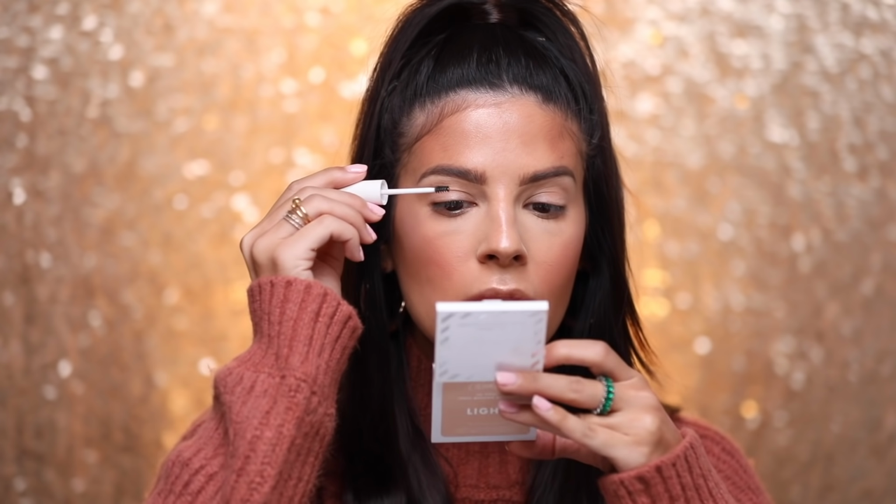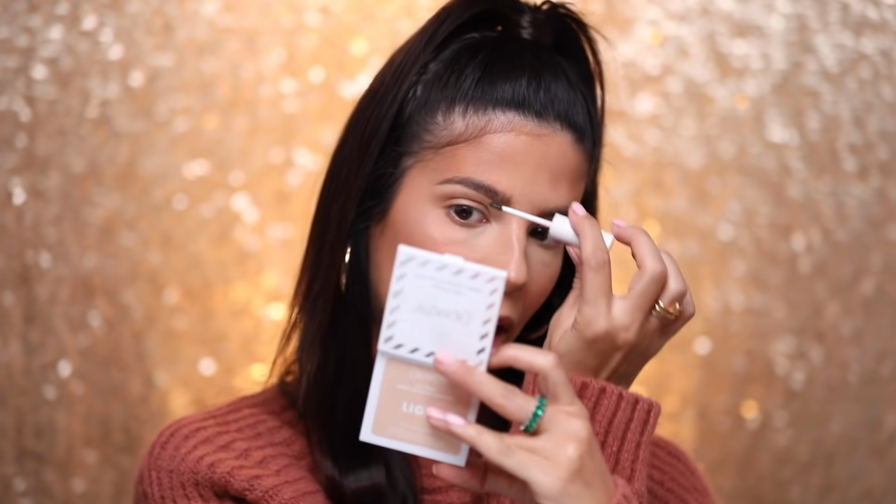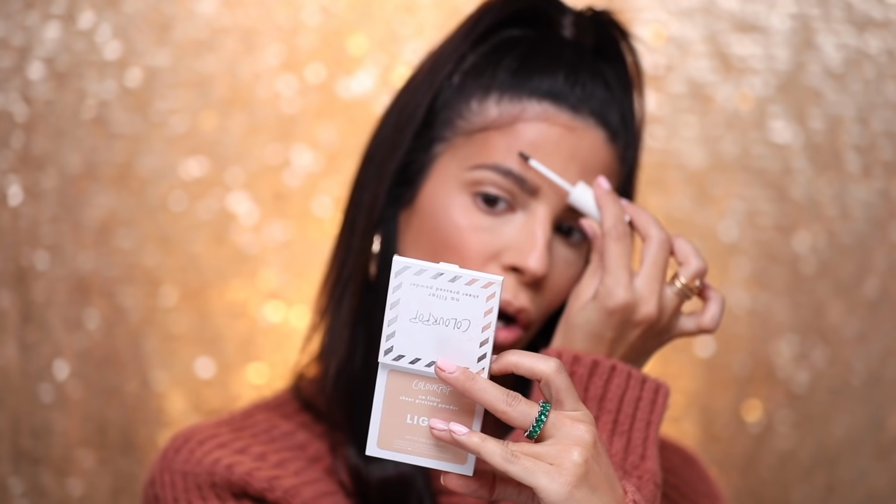I went from brow gels to barely using them to them becoming like an essential in my brow routine because I've been enjoying the fluffier brows and pushing my brows up a little bit. So yeah, I just have to have it. That's why I'm using her today.